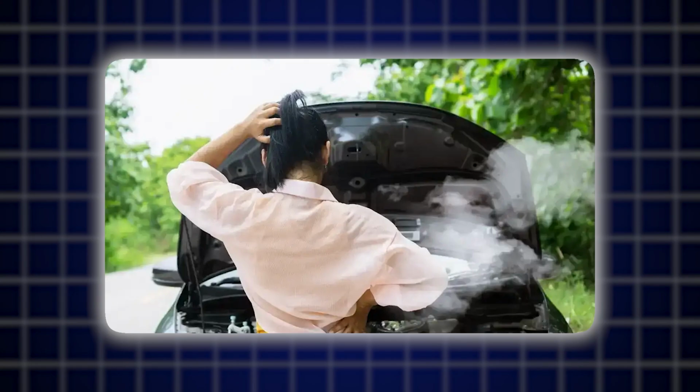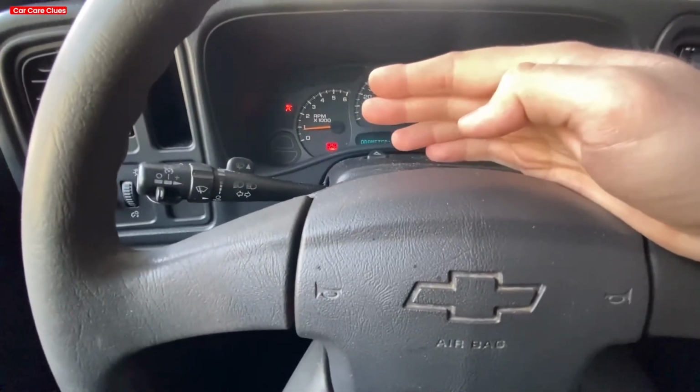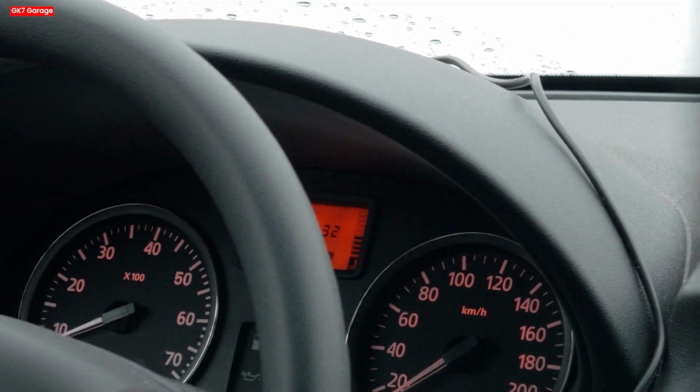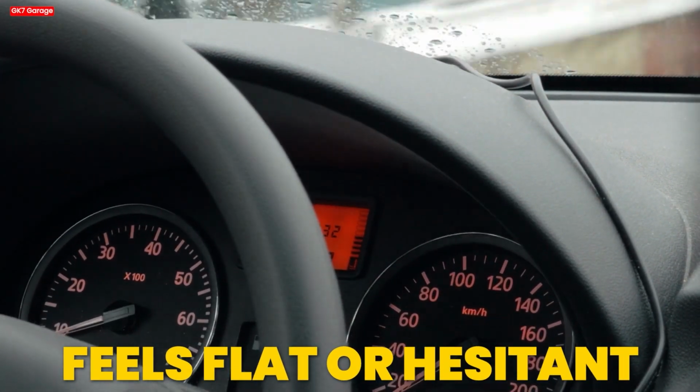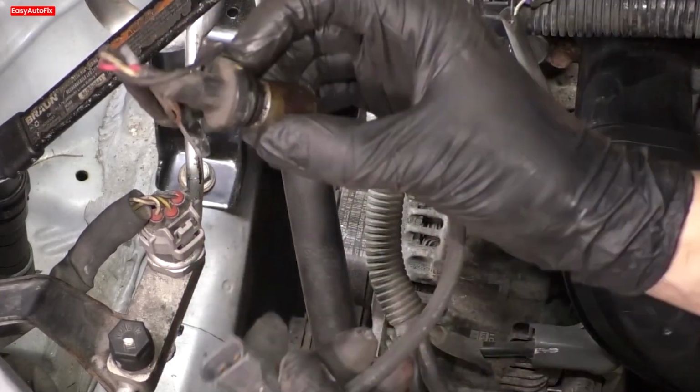pick up speed. You might notice that the car feels underpowered or slow to accelerate after a clean start. If acceleration feels flat or hesitant and other engine issues are present, the crankshaft sensor should be checked.